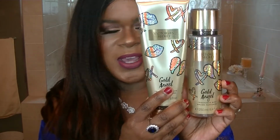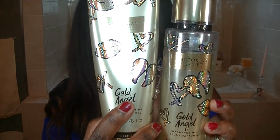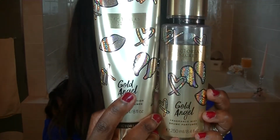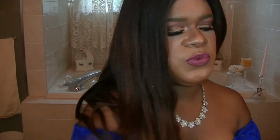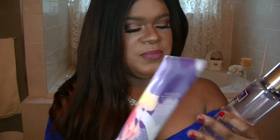The next one that I'm going to share with you ladies is called Gold Angel. And here it is right here. The fragrance notes on this one are mandarin and coconut. This one also smells really warm and spicy as well. The next one that I picked up, yes, I did get a lot of these, okay? I got a lot. Okay, it is this one.